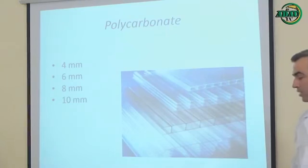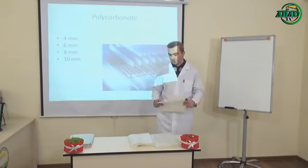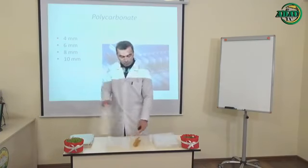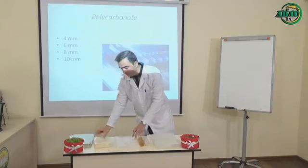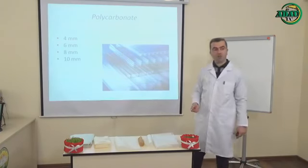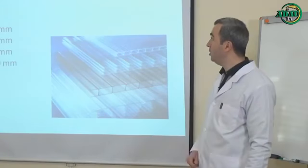The next material. So before going to polycarbonate, I should say that commonly used amongst our growers, in between all the presented materials, the most commonly used is the polyvinyl chloride. Growers of Zira based around Baku, also in Shamkir regions, they widely use polyvinyl chloride as a cover material. The next material is polycarbonate.